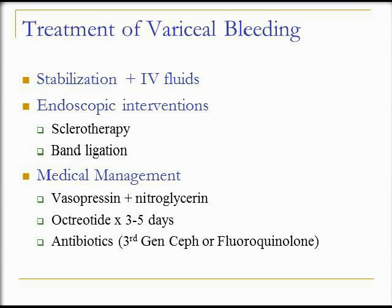So the endoscopic interventions, particularly for large variceal bleeds, are really going to do most of the work. The medical interventions are really going to be geared towards stabilizing the patient and preventing rebleeding, which is the major complication that we worry about. So the go-to drugs here are either vasopressin in combination with nitro, or more commonly octreotide, which is going to reduce portal pressures and splanchnic pressures and prevent rebleeding.